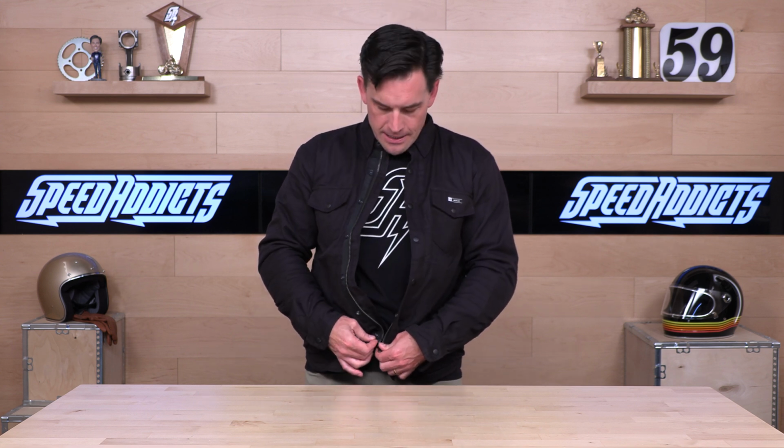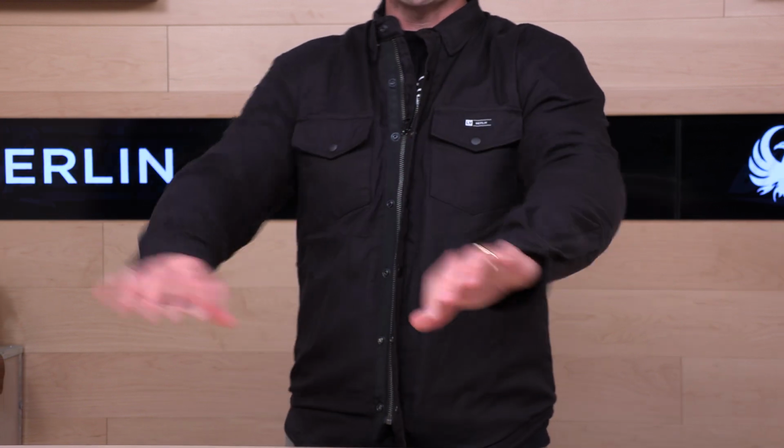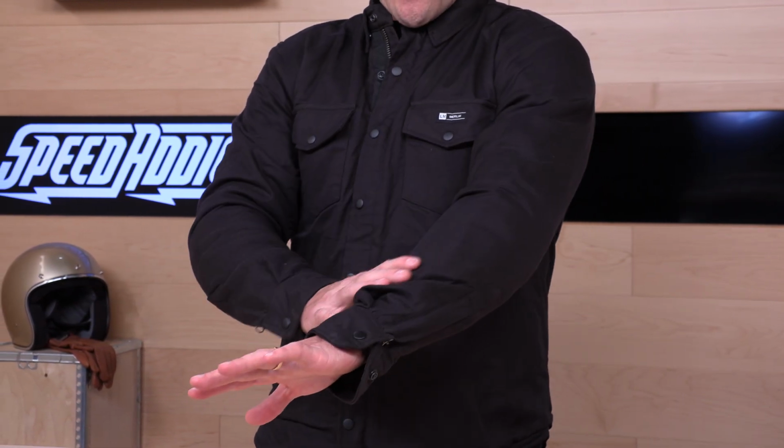Sizes small through 5X. I'm wearing the extra large, which is usually what I wear in a t-shirt. I'm 6'2", 220, and I think the extra large is comfortable. So I'd call it true to size in terms of the sleeve length, right on the room in the arms. Just great overall fit. I like how the garment moves with me. It's not too bulky. You know, some riding shirts and Kevlar clothes, jeans included, can just get a little bit bulky. But this material is ridiculously soft for providing that sort of abrasion resistance, okay?